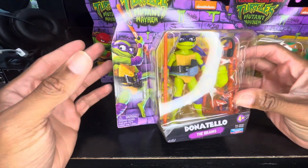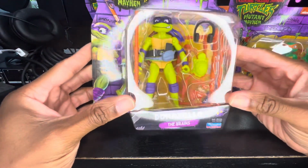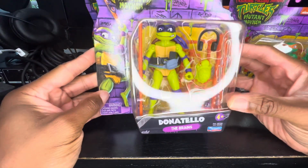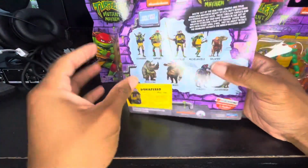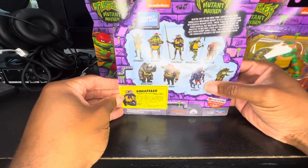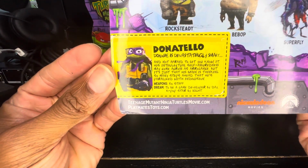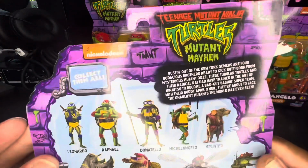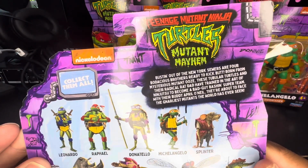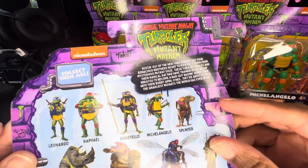Like, these toys are like $9. They are for kids, but all the details, man. It's not like a NECA, but these are so dope. In the back, you have all the turtles right here. And you get a little something about Donatello. You can pause that if you want to read it. You also get a little something down here about the movie. You can pause that.